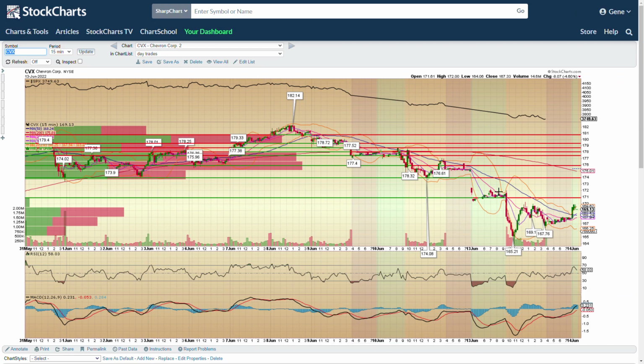CVX here, oil had a big pullback yesterday. Crude started pushing. We called it in a Discord. Was able to put in, but you can see right here, you put in a double top that we pushed up, put in a double top here. This right here would have been breaking the neckline. Got a little bit of downside on that.